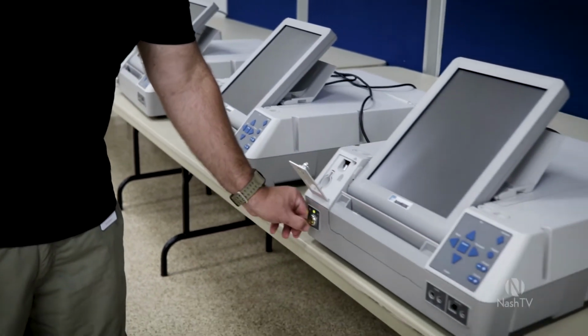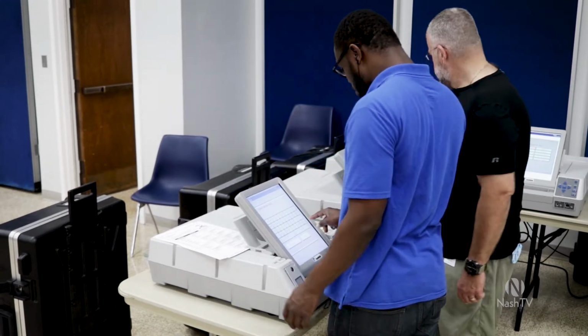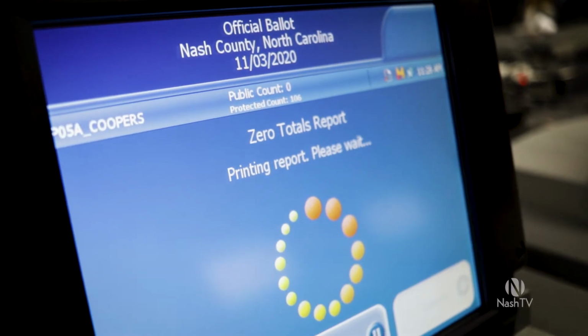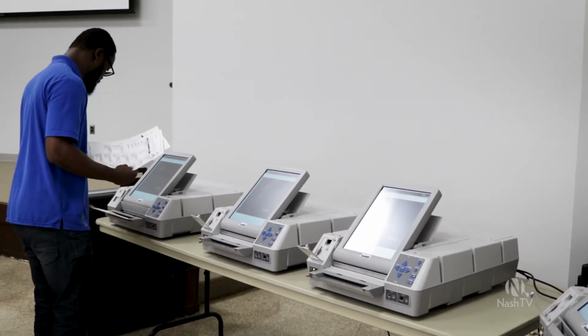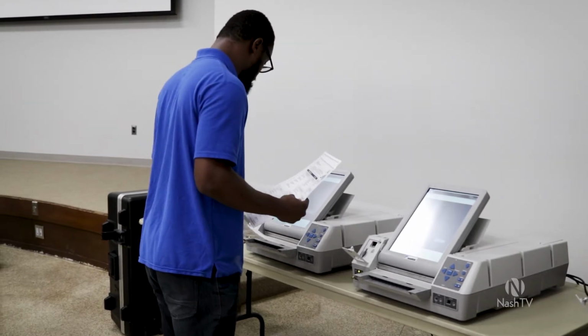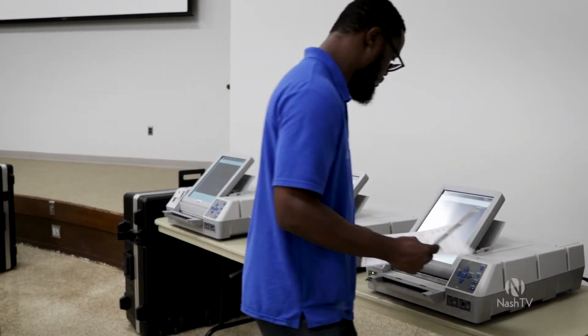Every county across the state is doing testing. Some do in-house, some do third-party. We have a third-party company come in and they do all the testing for us. Once they finish today and we certify that all the results are accurate as far as the testing, the machines will be buttoned up, closed up, seals and locks put on the machines, certifying that they're tested, and they'll be ready for rollout. And then when early voting starts, they'll be sent out to the early voting sites, and then on election day, we'll be sending those out.